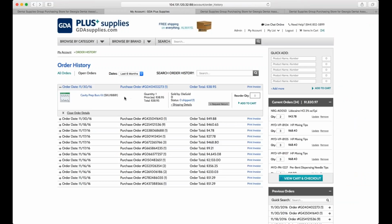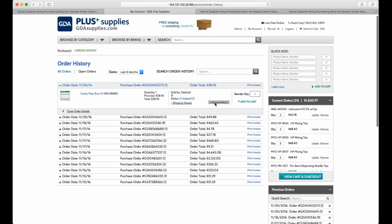So assuming it's an item that's returnable, and almost all items are, you come here, and then there's going to be a button right there. It says Request a Return.